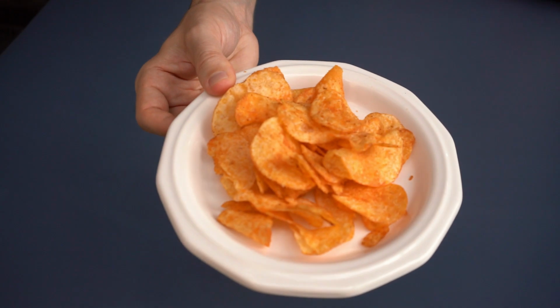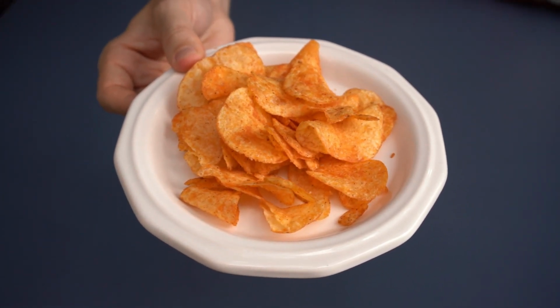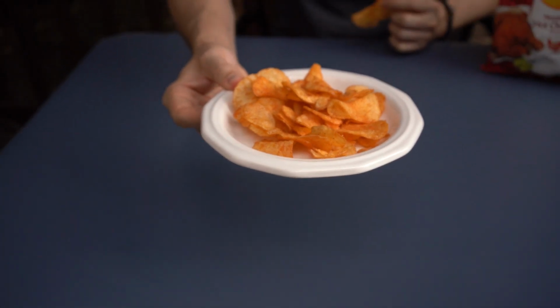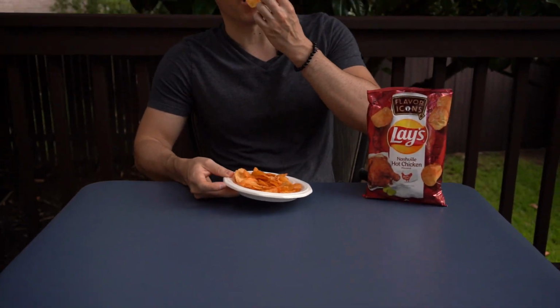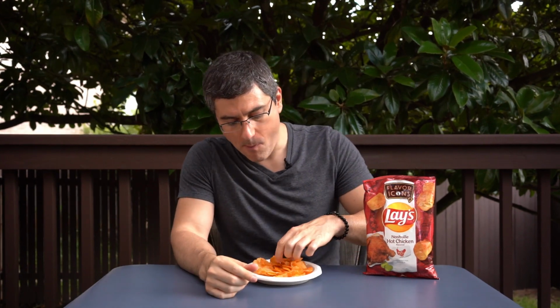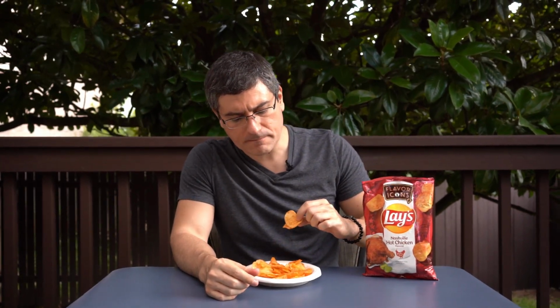You get a nice kind of orangish hue, very similar to a Nashville Hot Chicken. Not quite as much coverage as you would expect of a truly Nashville Hot Chicken, but $1.89 at Kroger, just like all but the Chile Relleno flavors. Yeah, that paprika's really coming through. Great spices. Goes perfect on a Lay.